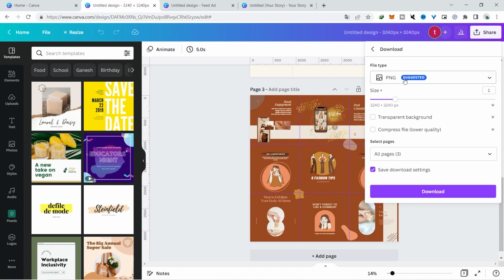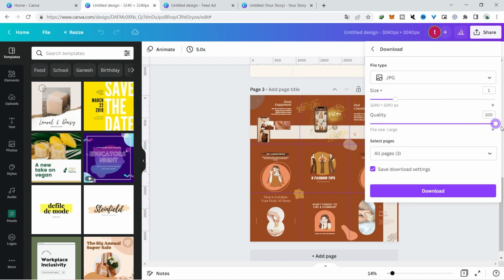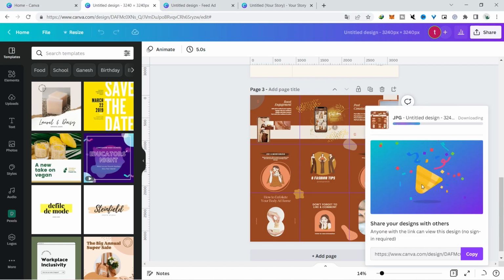Now, how do we cut this image into 9 parts so that it can be uploaded neatly on Instagram? Of course, we first download the image that we made via the share menu in the top right corner of the Canva menu. You can download the design we made earlier with the JPG or PNG extension, and if it's JPG, make sure you maximize the image quality so that the image is more HD.